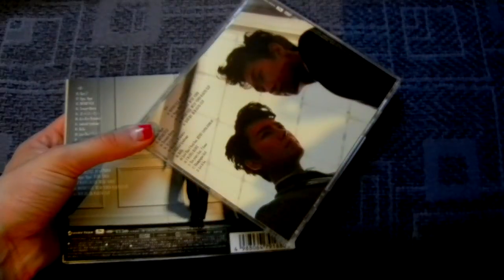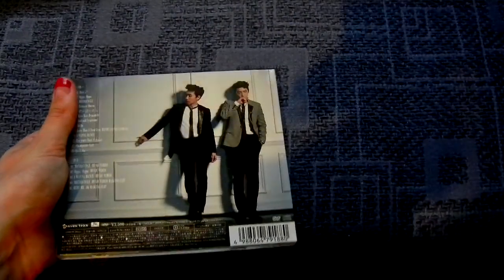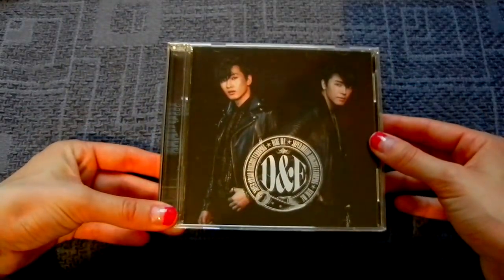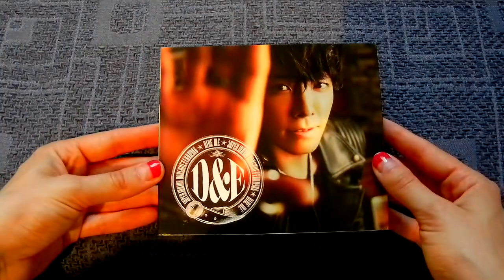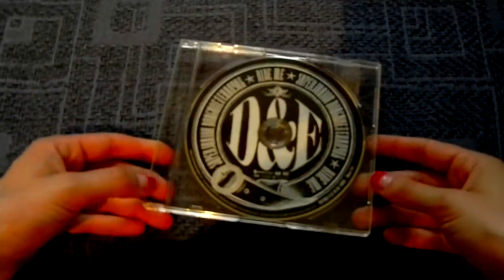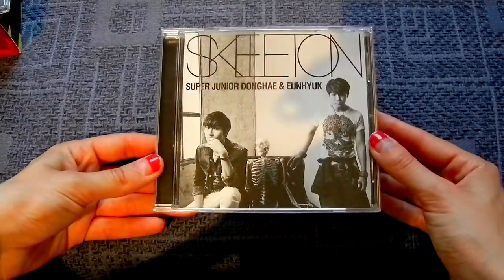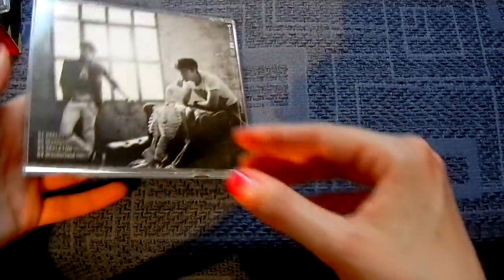Oh yeah, right, they have pretty nice backs, but occasionally I forget, so here's the AV Japan version, which also came with a slipcase. So both of them are there. And it also had the AV Japan DVD extra. Third Japan single, Skeleton, CD only version.